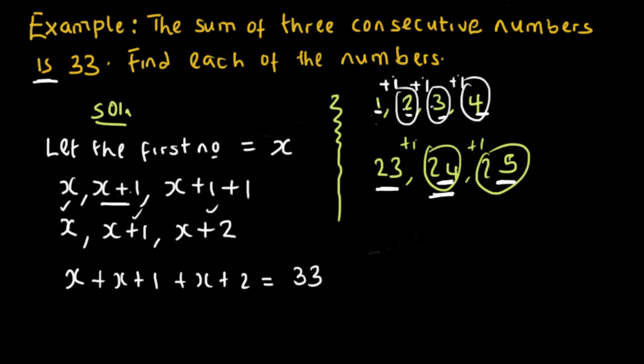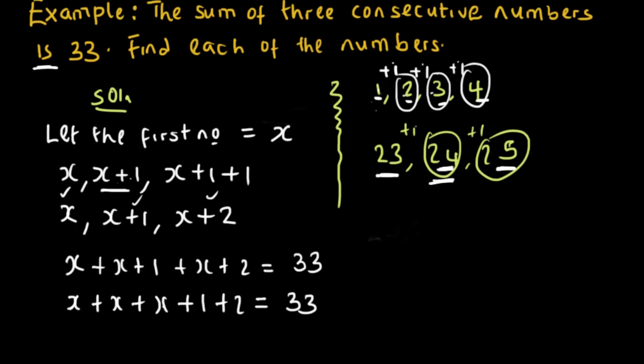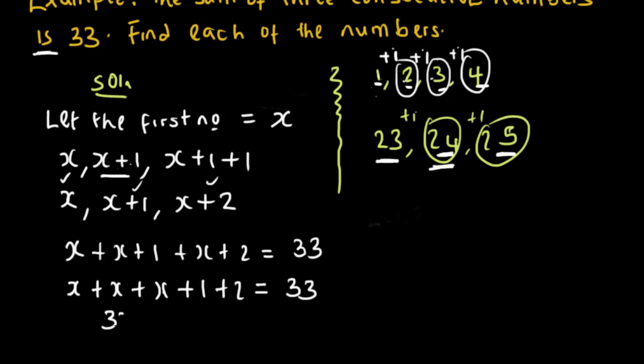Now let's collect like terms. x will come together, numbers will come together. Now we have x plus x plus x, then we have plus 1 plus 2. You can see that I'm not changing the sign because I'm not moving over the equal to sign yet. Equals to 33. Do you understand? So we have x plus x plus x, which will give us 3x. So I have 3x plus 1 plus 2 is 3, equals to 33.